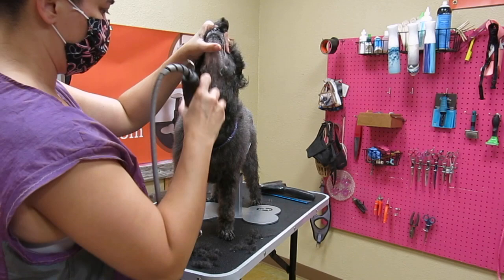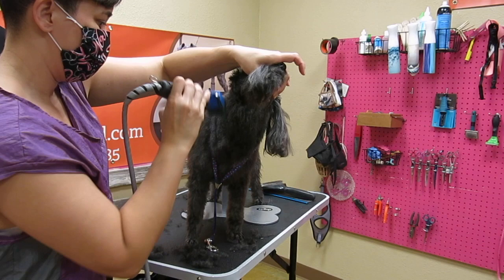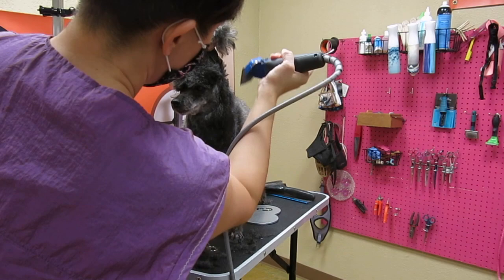Just kind of fade that. Kind of taper that down into. I know they want to leave the coat long, but really looks like she's got this huge neck, doesn't it? So bring that down with a two here.